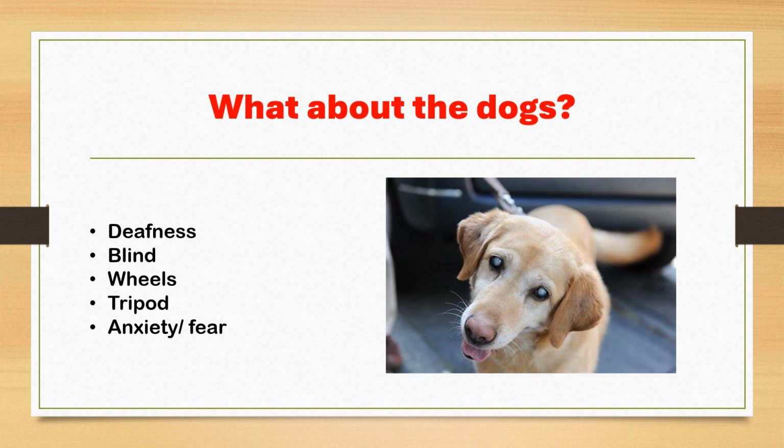So what about the dogs? Well, again, deaf dogs may often come to class and they're more than capable of learning, but you will need to be aware of the fact that you will need to guide the owner in how to use hand signals, how to get the dog's attention when it's not looking at them without frightening them. And be careful about your approach.